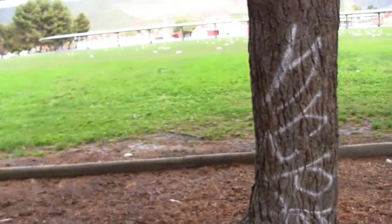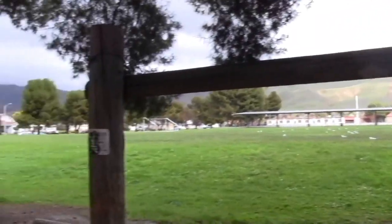So here we are. Here is the spooky wall.